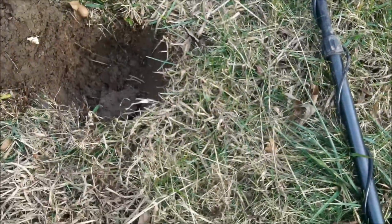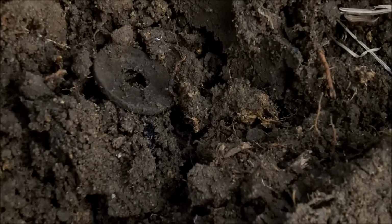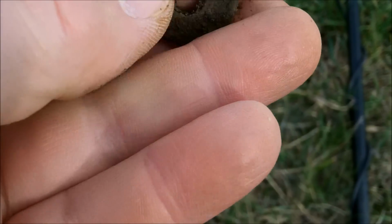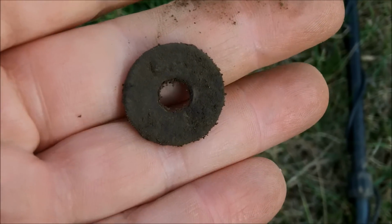Just working real slow along the slot, and I got a 19, 20 signal. I dug down, and check this out. Now, you might think washer. I'm not quite sure. I'm thinking I might have a trade stimulator token. I'm going to have to work on it a little bit to get it cleaned up, but that might be what this is, so I'll be right back after I give it a clean up. We'll see what it is.